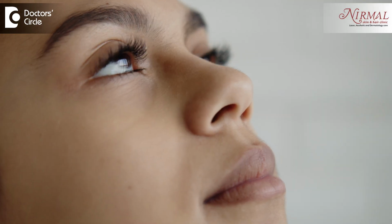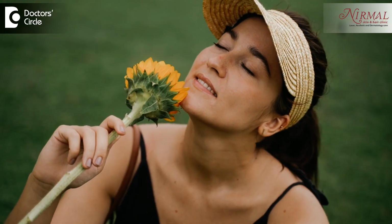So how do we define soft and smooth skin? See, if the skin is not rough, there are no cuts or breaks in the skin, there is no peeling of the skin, that's a smooth skin. If the skin is well hydrated, it feels good when you touch, that's a soft skin. So there are two components to this.